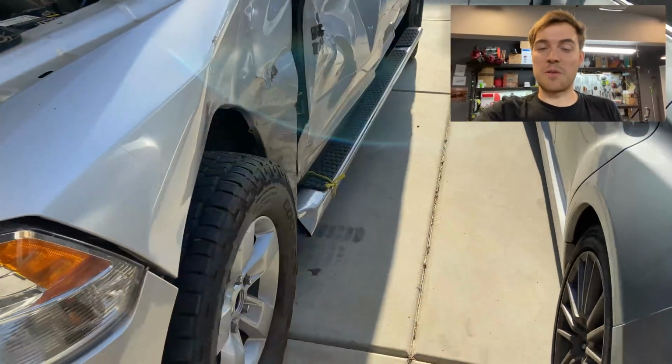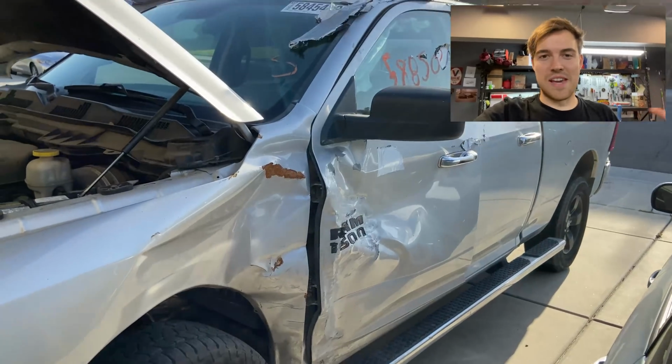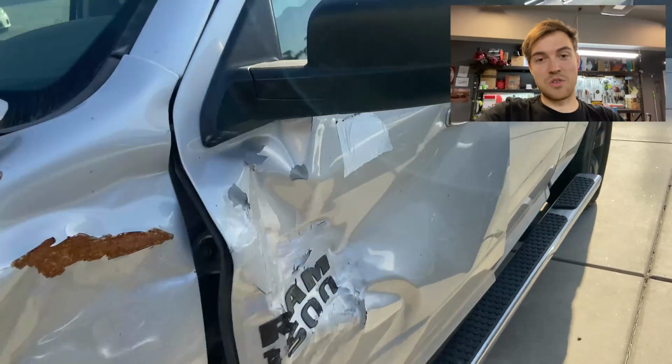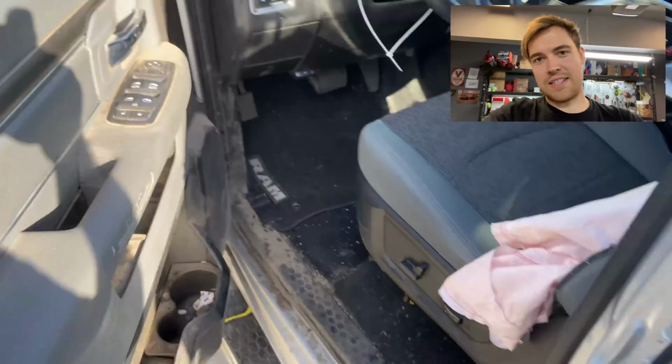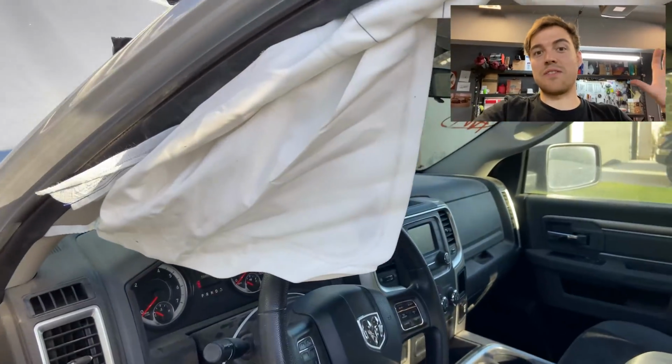In the next episode, we're gonna be doing body panels, all the exterior stuff, paint, the fender, the door, putting the logos onto the door again, all that stuff, realigning the hood, making sure everything shuts nicely, and then the interior will hopefully come after that.